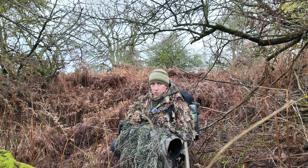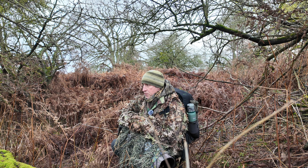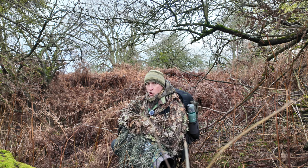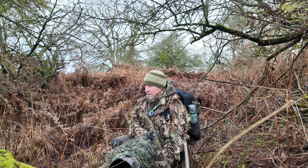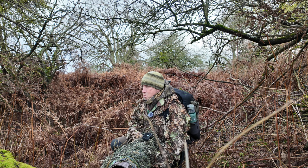I did toy with the 300, the 300 2.8, but not enough reach, to be honest. Not after coming yesterday and seeing how skittish these deer were. If it'd have been like a normal deer park, where you could practically get right up to them, it'd have been a no-brainer, I'd have brought that. But I definitely needed the 500. And with the birds as well, I had the 1.4 converter on before.